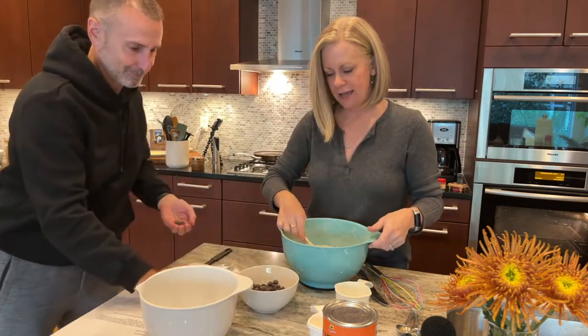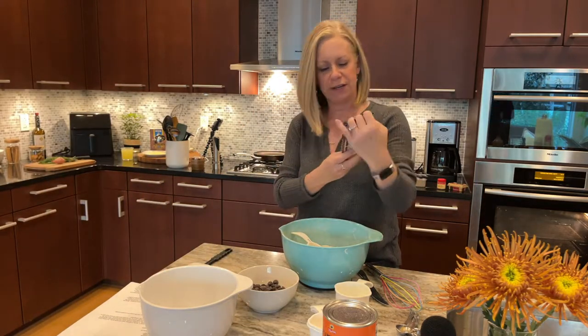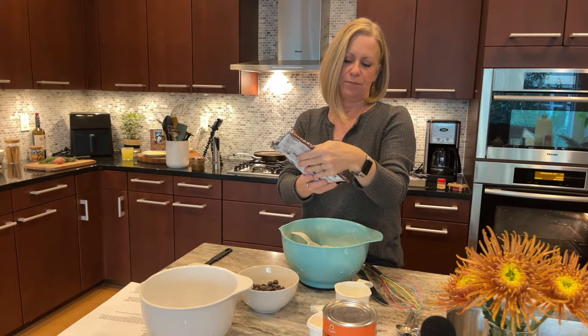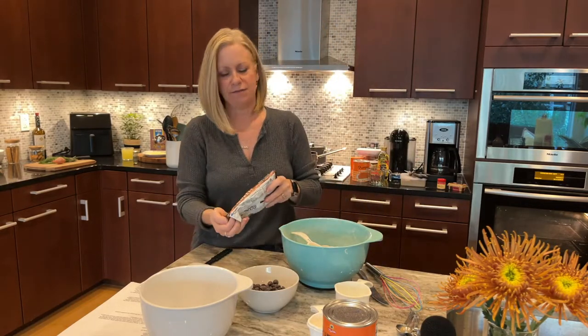And I'm just gonna add, and these are my favorite brand that I personally like using, Ghirardelli. These are their 60% bittersweet chocolate chips. I love these. I'm gonna have a little bit.